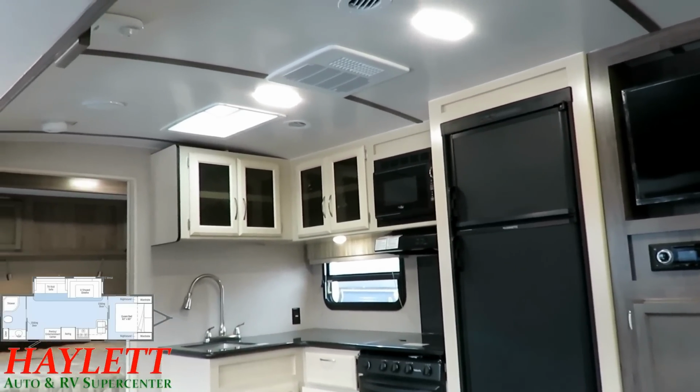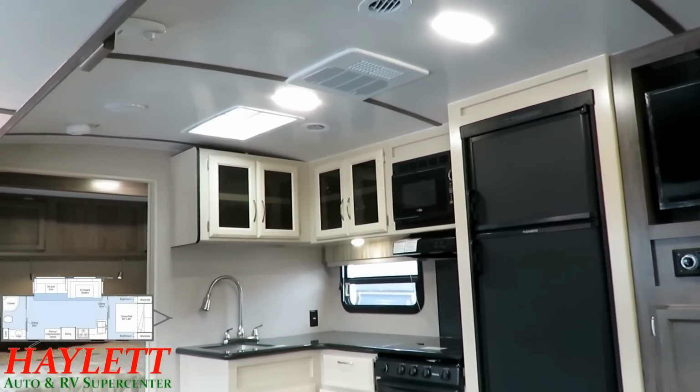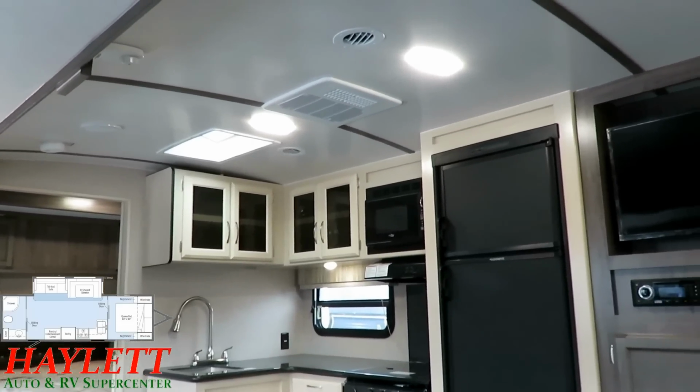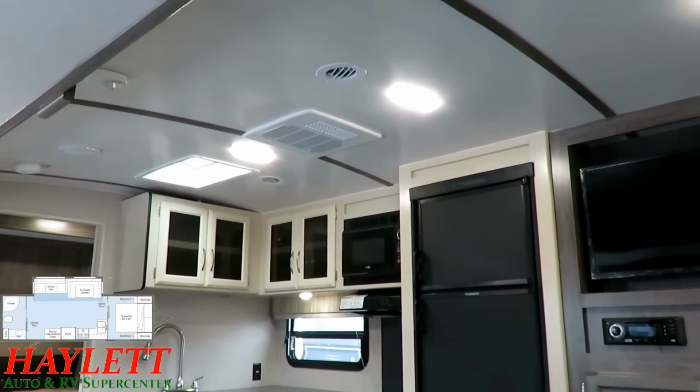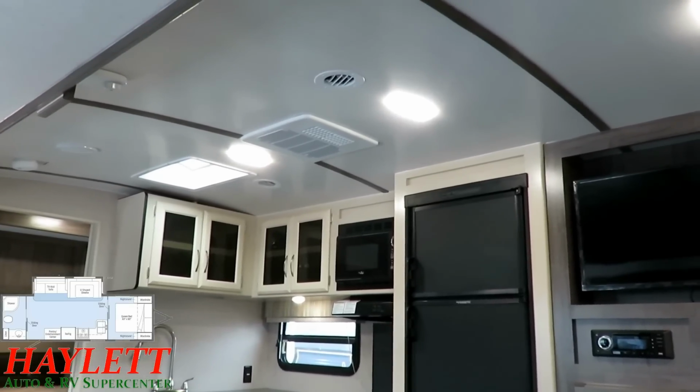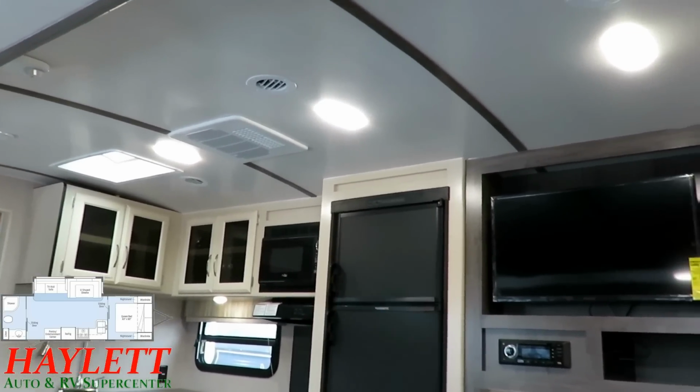The vaulted ceiling is really accented by that kitchen skylight up there, letting in that extra natural ambient light. These have, if it's not standard, I know that we put on every single one, a 15,000 BTU air conditioner, so we like to put the bigger ACs on these. You can see we've got all LED lighting.